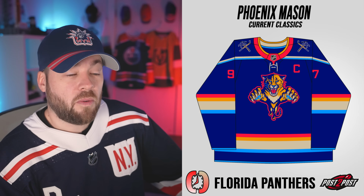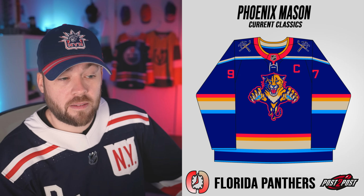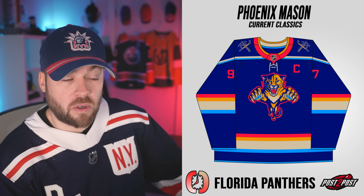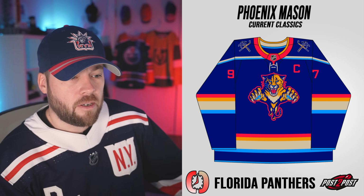Wow. I don't think this does. The Florida Panthers, I don't think this feels very classic. However, I do like it. Like, this has a lot of potential. I kind of like the bold stroke on the logo. That red, it just really helps that logo pop off of the jersey.